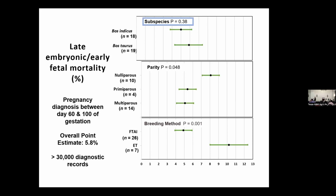Breeding method, fixed-time AI compared to embryo transfer: about 5% in fixed-time AI, about 10% in embryo transfer. And I will tell you, it makes a big difference if you're using conventional versus IVF-based embryos. You can almost double these numbers. And we have a herd right now that's running in the 40% pregnancy loss during this time point. It's the worst I've seen, but it happens, right? These types of situations happen, especially when we look at it in regards to embryo transfer.